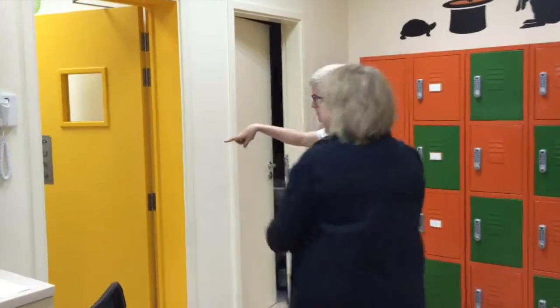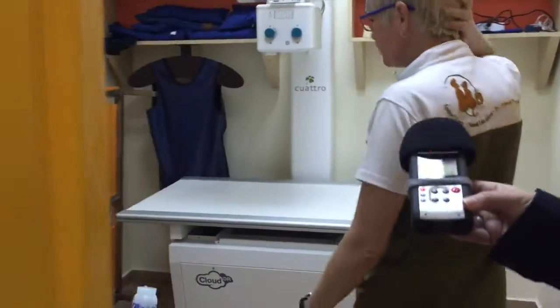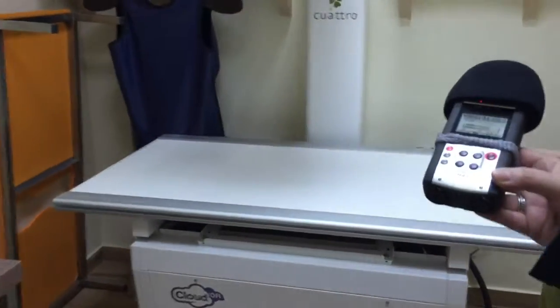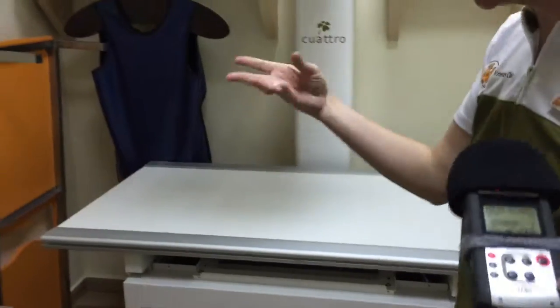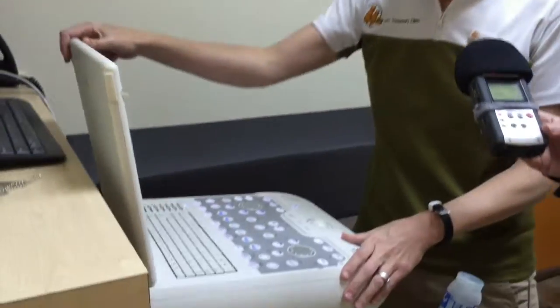This is sort of the hospital part where all the work happens, and this part here is the sort of Diagnostics Room. We have X-ray. Yeah, we have a digital X-ray machine here. Okay, and that's where we take the pictures. We also use this for ultrasound too. This is our ultrasound machine.